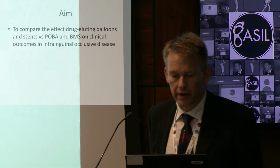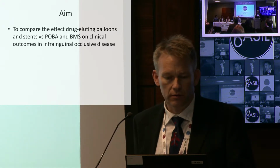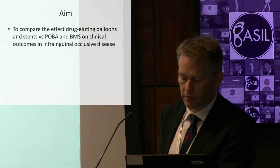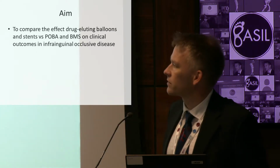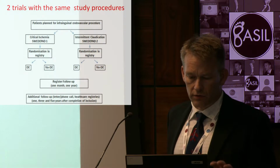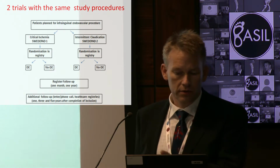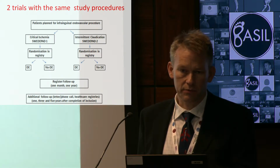The aim is to compare the effect of drug-eluting balloons and stents versus only balloon or bare metal stents, and to evaluate clinical outcomes. In fact, this is two trials with the same study procedures. You start with patients planned for an infrainguinal endovascular procedure, and depending on the indication, they go into different studies which will be analyzed separately, but the procedures are the same.